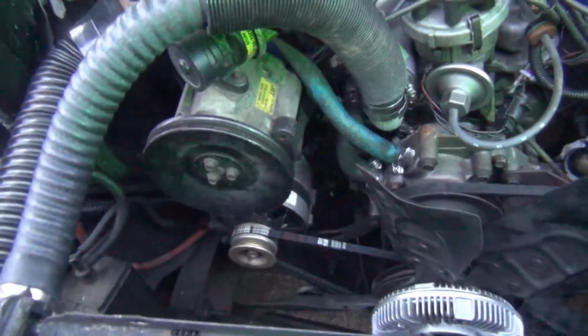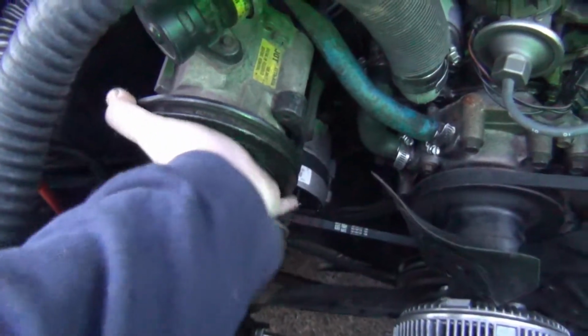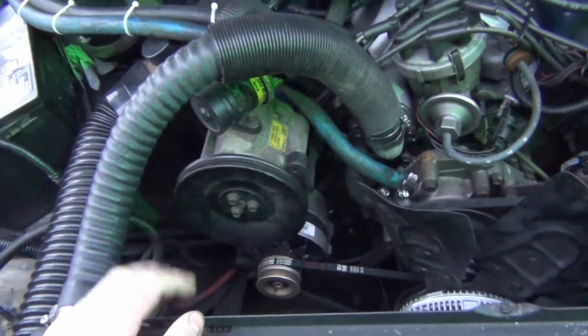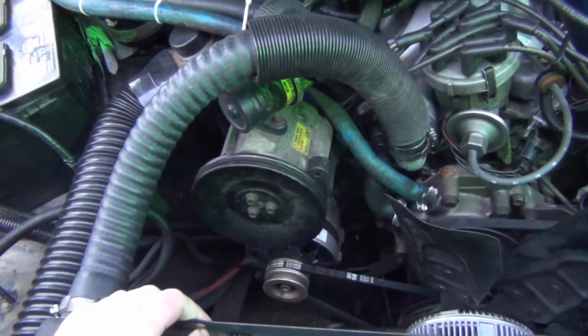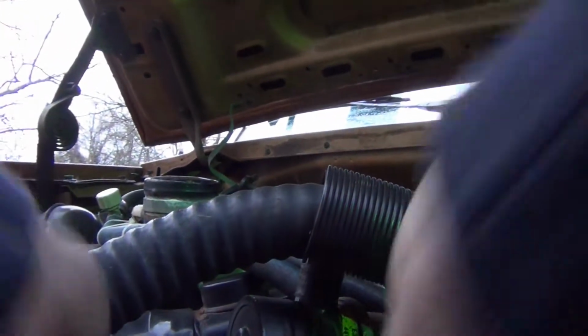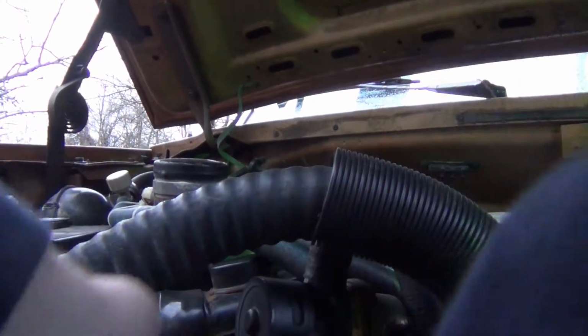Okay, so temporarily I had my belt disconnected. That's actually locked up now. That's great. Interesting. Really? It's locked up? Oh, there we go.